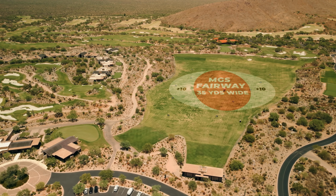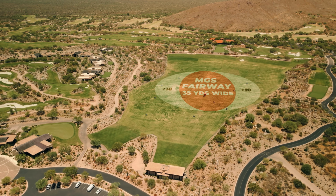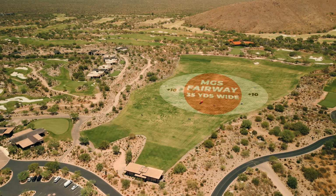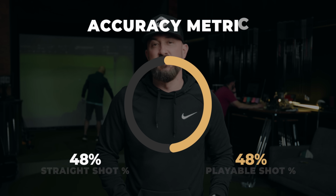So our official testing fairway sits at 35 yards, but it's a widening fairway, meaning the longer you hit it, the wider that fairway gets, because we don't want to reward short shots as being the most accurate. But it allows us to compare longer hitters versus shorter hitters and doesn't overemphasize accuracy for the guy that's hitting it short. Playable shot percentage represents the percentage of shots that, while maybe not perfect, still will not penalize you overall. So let's take the straight shot percentage and the playable shot percentage into account.